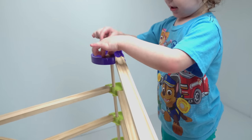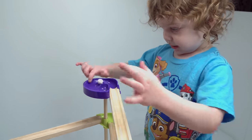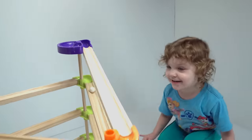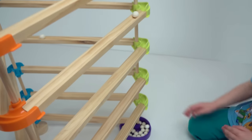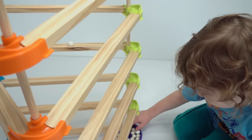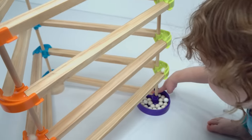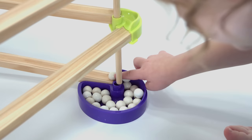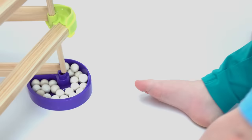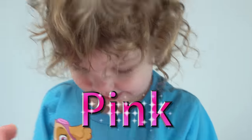Okay, guys. I see them. Put them down. Let them go. They gotta catch up with the other one. That comes two. That comes two. Watch out, Evie. Watch out, it's gonna hit your finger. Good job. What color was that? White. That's right. What color is that? Pink. Pink, that's right.